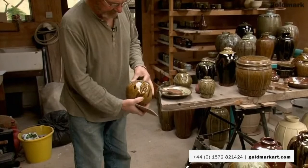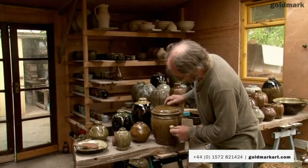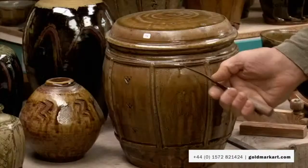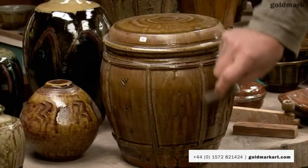This big pot here shows a variety of techniques. The little child's meat tenderizer is pressed in three corners there. The knife is used to do these incised marks. And then the comb to differentiate between the marks.